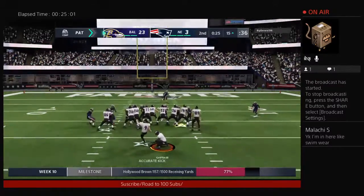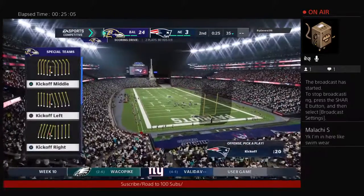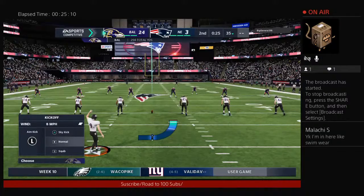3 first-half touchdowns. I don't like how I lost that other game. I should never have lost my last game to my last opponent. I should never have lost. I really shouldn't.